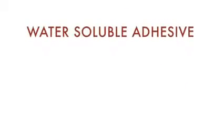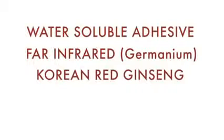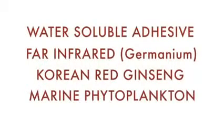Today I want to talk to you about the PowerStrips by FG Express, and I want to talk about all the technologies that have been engineered into them. There are 5 of them. The first is the water-soluble adhesive. The second is the far infrared technology that is germanium based. The third is Korean red ginseng, an important nutrient. The fourth is the alpha-3 CMP marine phytoplankton that is proprietary to our company. And the last thing I'll talk about is silver.